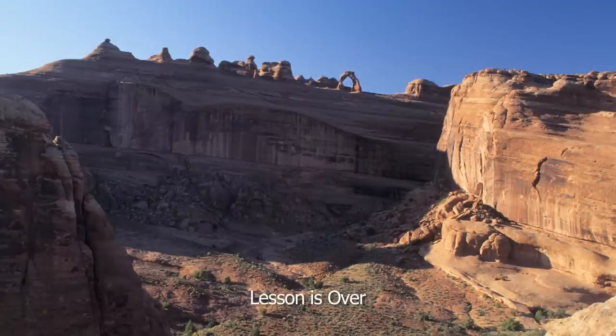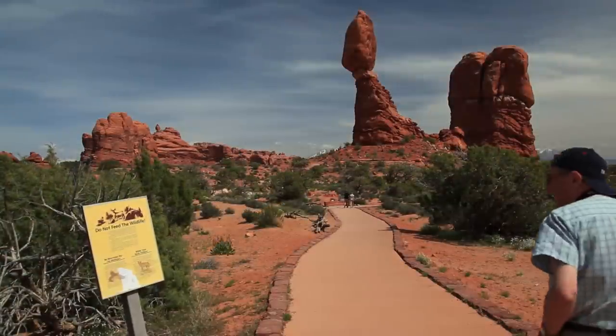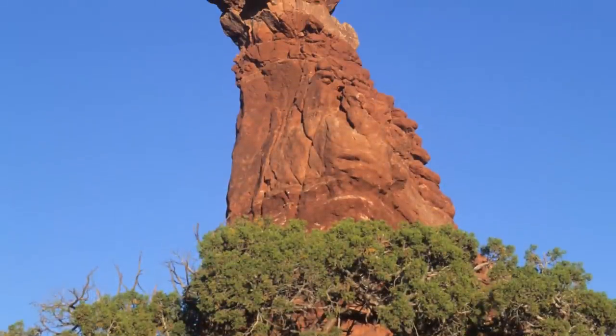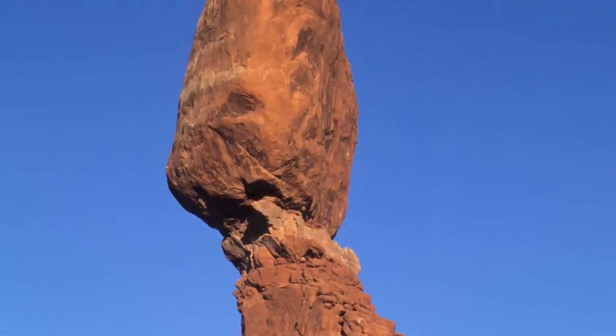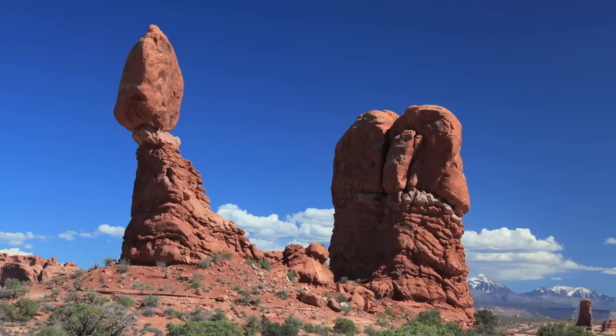And from time to time, the arches do collapse. That's the end of the lecture, and just in time. We've reached our next stop. It's called Balanced Rock. It's 128 feet tall. There used to be a smaller balanced rock nearby, but it fell over in the 70s. One day, this one will fall over too.